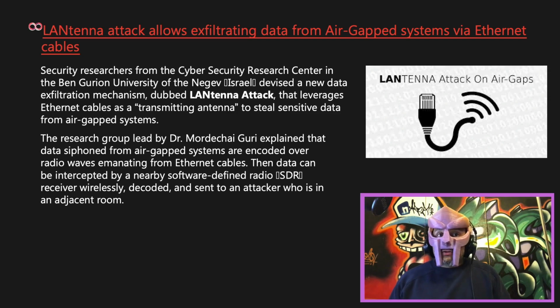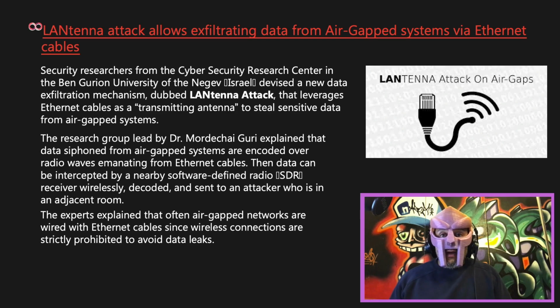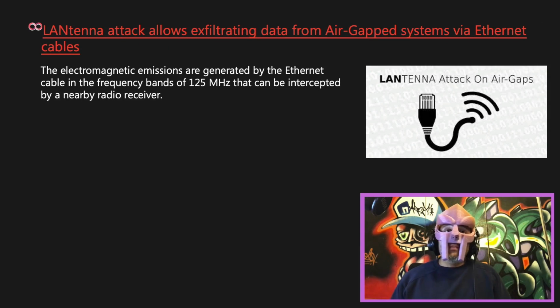Then the data can be intercepted by a nearby software-defined radio receiver wirelessly, decoded, and sent to an attacker who is in an adjacent room. The experts explained that often air-gapped networks are wired with Ethernet cables since wireless connections are strictly prohibited to avoid data leaks. The researchers used malware to exfiltrate collected data, modulating it, and transmitting wirelessly via the radio waves emanating from the Ethernet cables. The electromagnetic emissions are generated by the Ethernet cable in the frequency band of 125 MHz that can be intercepted by a nearby radio receiver.